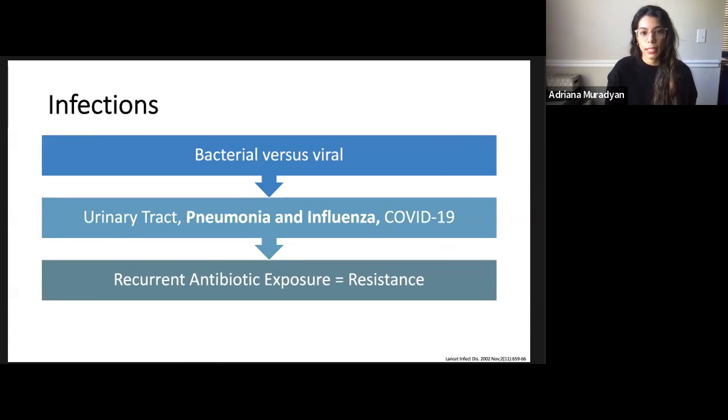So the difference between bacterial infections and viral infections is that bacteria can be treated with antibiotics. They have a specific target. You're able to ideally treat the infection and rid the individual of whatever quality of life it's affecting. Whereas viral infections are going to rely heavily on your immune system, because viruses use your host cells to replicate and grow. So targeting our cells is only going to be doing us harm.